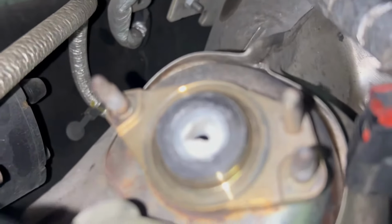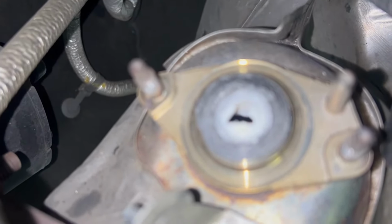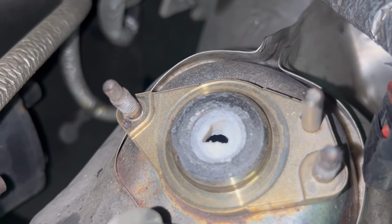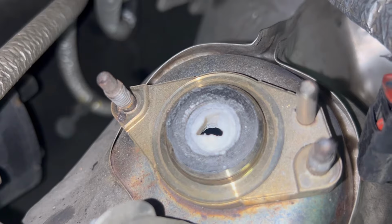This is supposed to be a solid, big open hole. Come on, let's get some focus. Yeah, that's supposed to be a big open hole. So let's get that cleaned out, and let's take a look at the DEF injector.